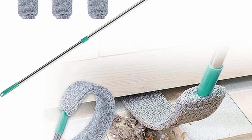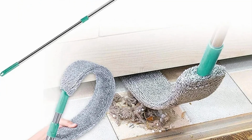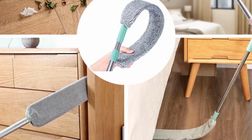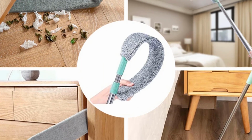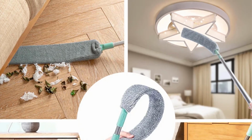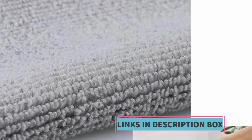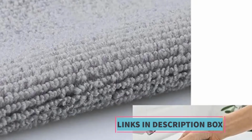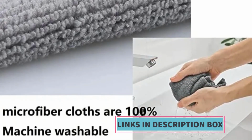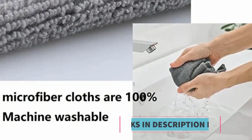The long handle of the dust mop enables users to sweep and clean floors without having to bend down, promoting ergonomic and back-friendly cleaning practices. Additionally, the dust mop's design makes it an efficient household cleaning tool, providing users with a hassle-free way to keep their living spaces free from dust and debris. Its versatility, ease of use, and ability to reach different surfaces make it a valuable accessory for maintaining a clean home.